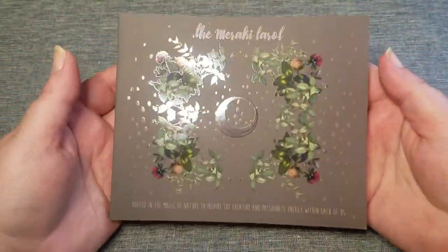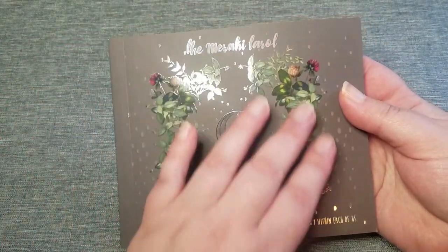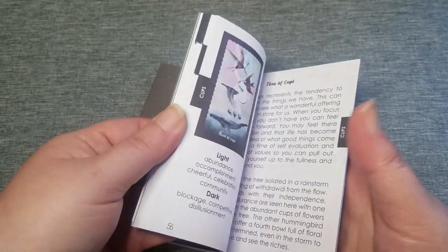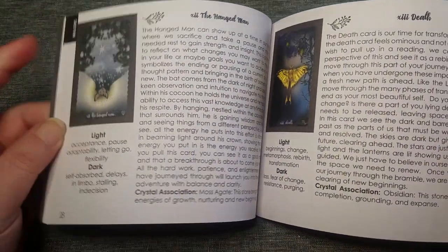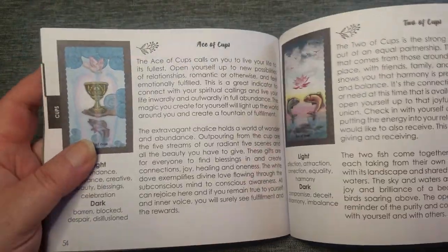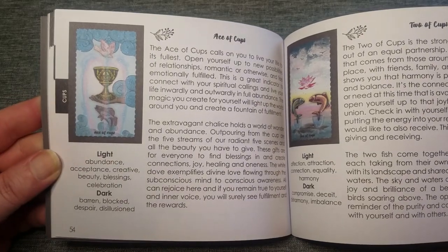So next up is the book. It doesn't fit in the box. Same thing, very soft, except for the detail. It's kind of more plasticky, but very gorgeous. So it has the major arcana, light, dark, description of the card, crystal associations for the major arcana. Minor arcana have descriptions of the cards in the second paragraph, the light and dark as well.